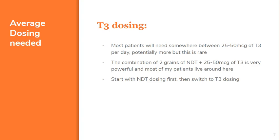You may need more, but that's going to be a little bit rare, and increasing beyond that is actually a little bit difficult. So I'll probably make a whole other video series just on that one topic. But for now, just realize that 25 to 50 micrograms of T3 per day for most patients is probably going to be a life-changing experience for you.